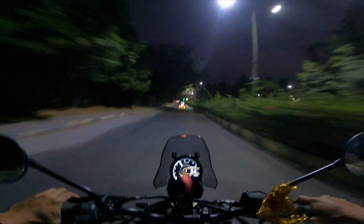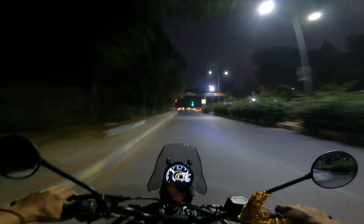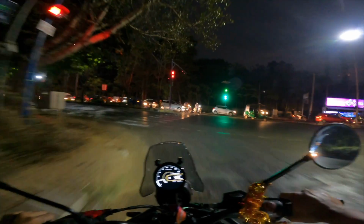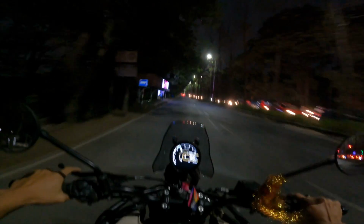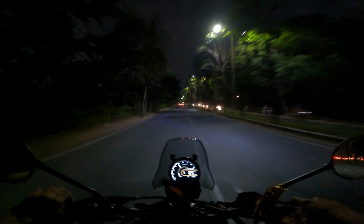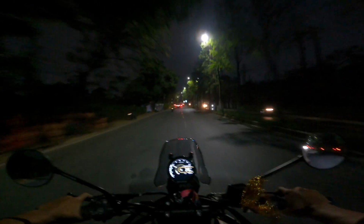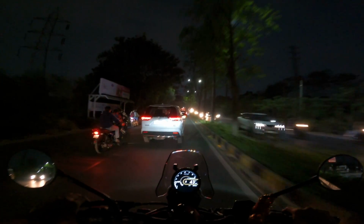Got good pull. That's a good amount of torque. Already impressive. Nice. Good, yeah. That's a good engine. Nice, yeah. This is impressive. I like the engine. Yeah, you feel confident. You sit upright. I think the seat is a little bit hard.